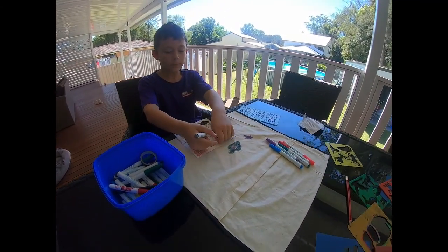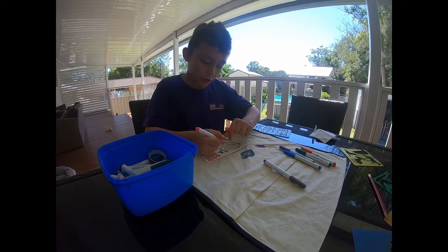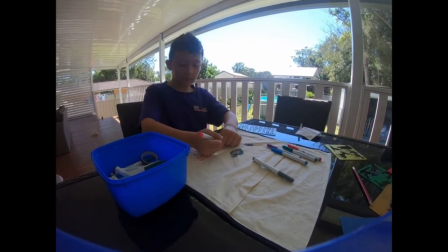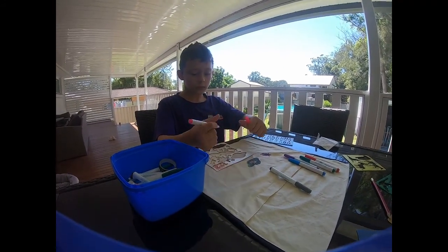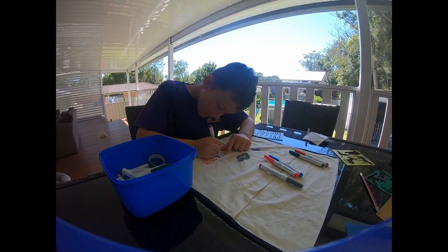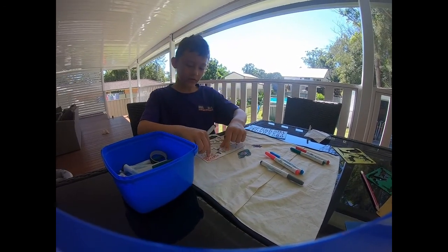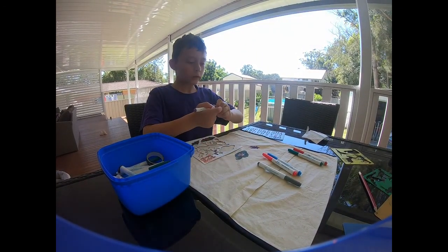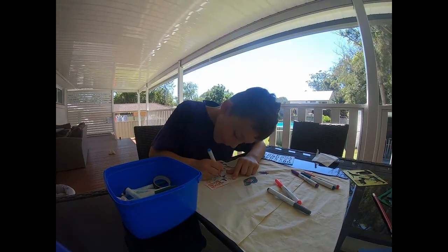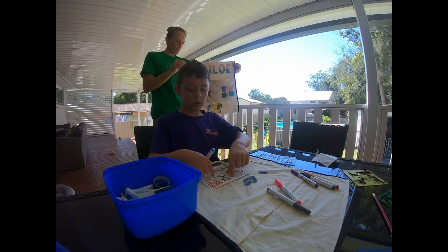Okay, so I might have to add a bit more colours. So got grey, let's add pink here. And then I'm gonna do that last. Let's get purple. Pink and purple are kind of like friends, so I'm putting them next to each other because they're friends. Cool. Everyone's friends.